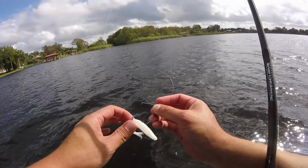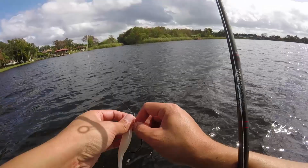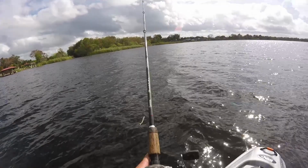And I'm fishing it pretty aggressively. I'm not kind of popping and letting it sink. I'm pulling it pretty hard. And then on top of that, I'm winding pretty consistently. So it's a really aggressive retrieve. And these fish are digging it.